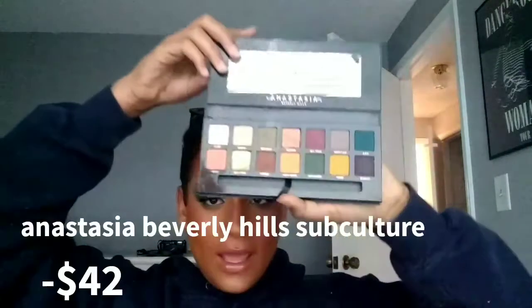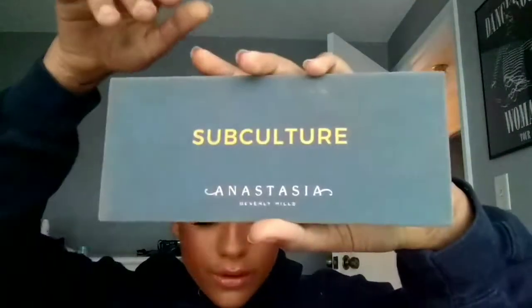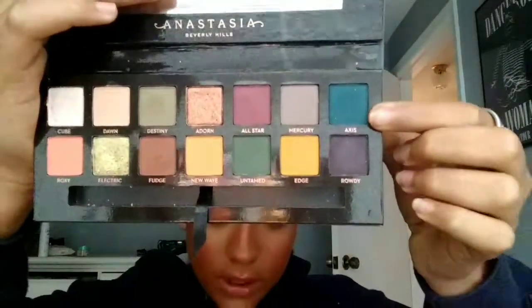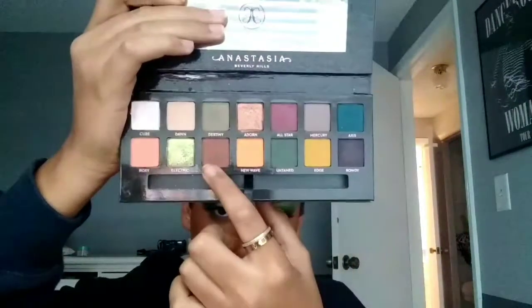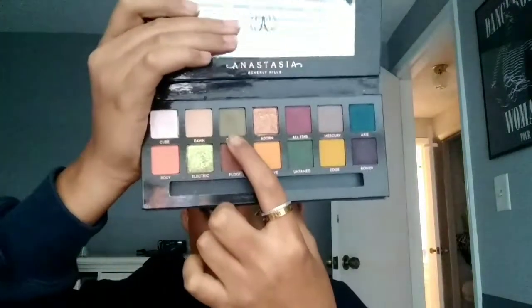For the month of June, the first thing that I have been loving this month is the Subculture palette. Everyone hates it so much and they think it has so much fallout, but I've used this six times. I especially love this blue shade. Sorry the camera quality is not the best. I haven't played with this shade, but I really want to. I like the Subculture palette a lot, and I really think it's worth the money.